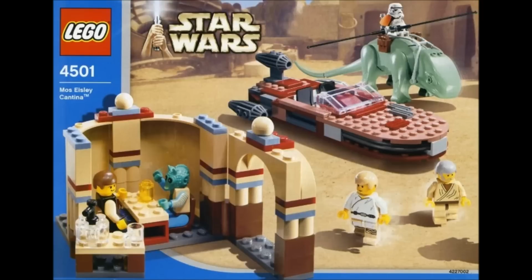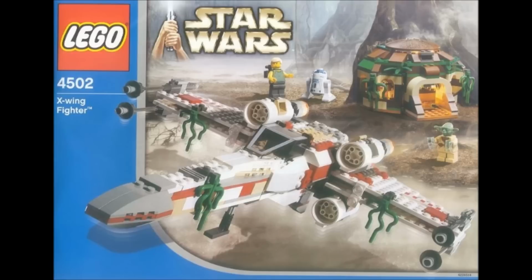The Mos Eisley Cantina, which came with the original Greedo, which has those little striped printing on his arms, which makes him super, super rare. This set I always wanted, but I was never able to get, and it was about $30. And you got the X-wing fighter, the only appearance of Yoda's hut. I hope they re-release that soon. It was a cool way to have a different version of the X-wing in a set. So a lot of people love that set just for Yoda's hut.